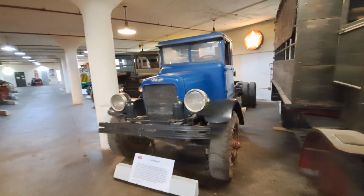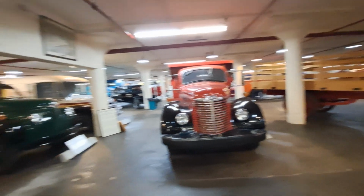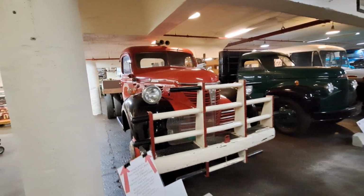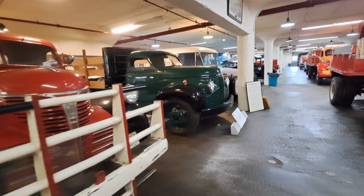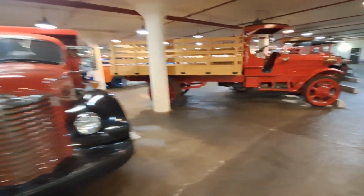Here's a Moreland, 1929 Moreland. These are some older trucks over in this area. Oh, I'm looking for some Dodges, but this one's a Fargo. 1942 Fargo, that's a Canadian Dodge there. Got a Studebaker truck. Big International here.